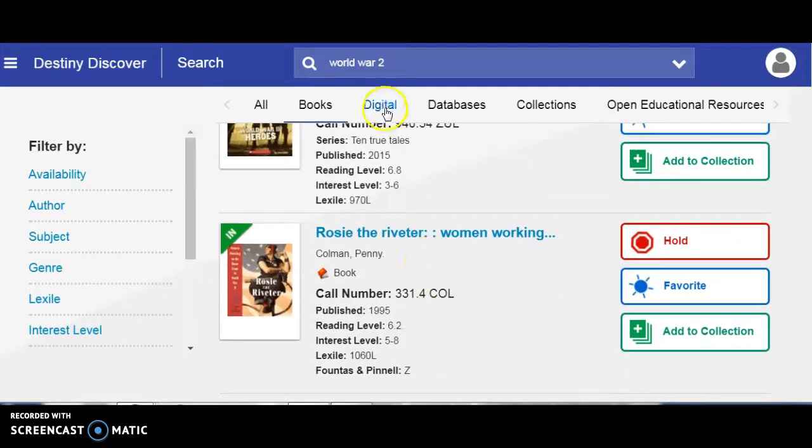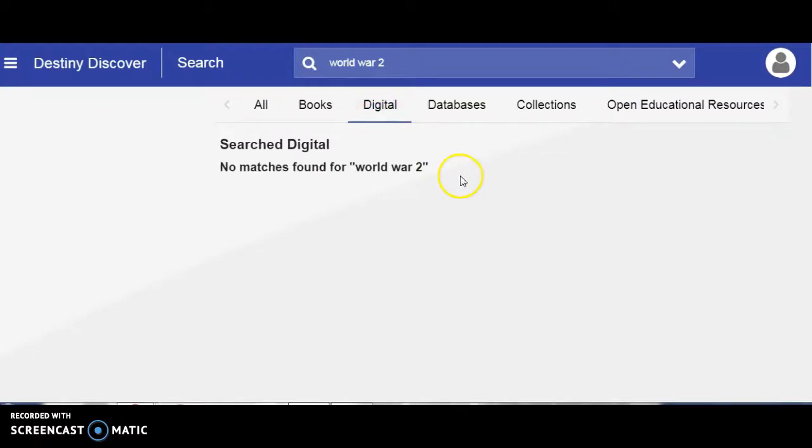Up above, we have our digital ebooks, and we don't have any ebooks on World War II. So that wouldn't be an option, but do check that because we're getting more and more all the time.